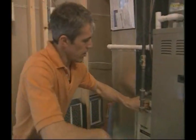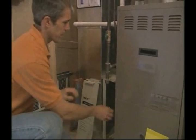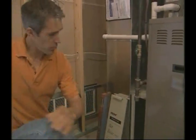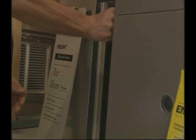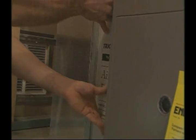Now, before you change your filter, you should shut off your unit. Either do it here at the switch or at the thermostat. Now, on the older units, you used to have to take off this bottom panel to get to the old filter. On the newer units, they've supplied this little box for an external filter change. And remember, when you're finished, you need to turn the system back on.